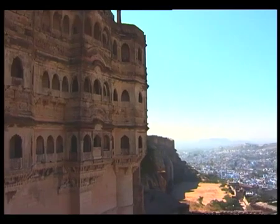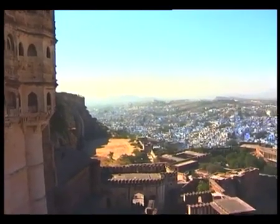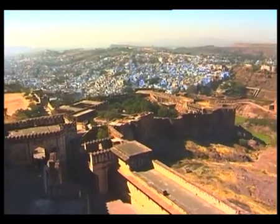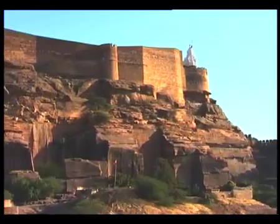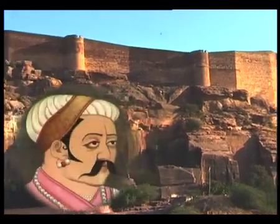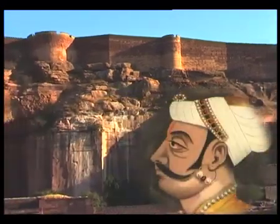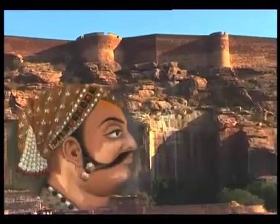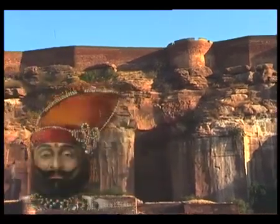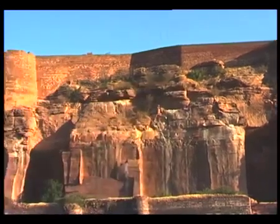Jodhpur was founded by the Rathore Rajputs who had moved into the comparatively secure desert from Kannauj, where the pressure of foreign invaders was becoming unbearable. One of them, Rao Jodha, established a new kingdom. The rulers of Jodhpur soon made a special place for themselves in the Marwar region and obtained high-ranking positions in the Mughal court.